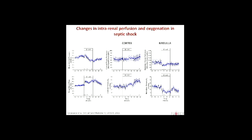But when we look at the medulla, which is the inner layer of the kidney, you can see a different picture. You can see that when we induce sepsis with E. coli, there is a drop in the level of perfusion and also a big drop in the level of oxygen in the kidney. Now, as I said before, if you get a big drop in the level of oxygen in an organ, that's going to cause damage and prevent its normal function.